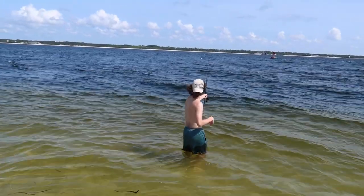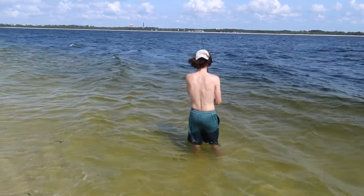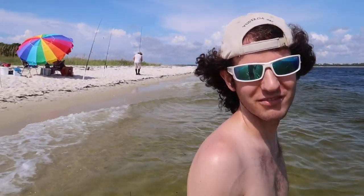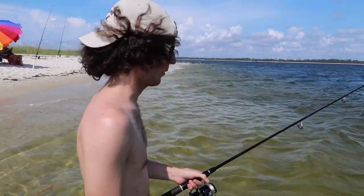So now we've moved on from casting a net to casting a line. Dennis is gonna try to catch a pinfish for my dad. Dennis, what is a pinfish? Small fish. It's a small fish. With lots of pins on it. What are you gonna do with it? We're gonna put it on a hook and use it for bait.